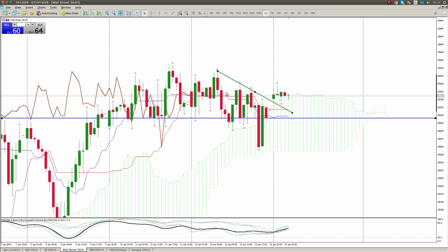So this is kind of what I'm expecting, a pullback, but you can see we've had a twist. We've had a crossover of Kijun-sen and Tenkan-sen. Okay, so that is a bearish crossover. We've had a twist, which is bearish, and we did dip below price with the Chikou span, and we've come back into price now. So this could move below price again. So yeah, I think there's nothing much we can read into this until FOMC minutes are in.